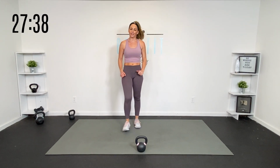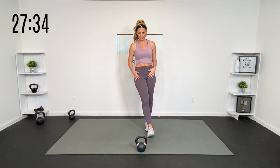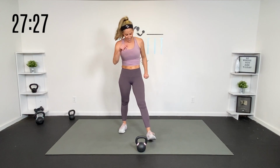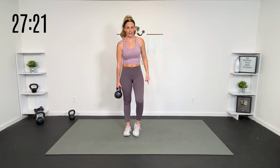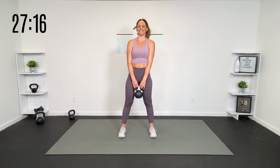Catch your breath. Now we're working in these HIIT intervals, power and strength. So you have time to recover, catch your breath, but of course if you need a little more time, totally fine to catch your breath, hit pause, whatever you need to do. We're gonna go into that other side. Side lunge into a squat. Strength, other side. Then we get that HIIT, right?